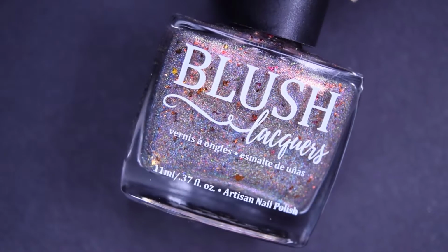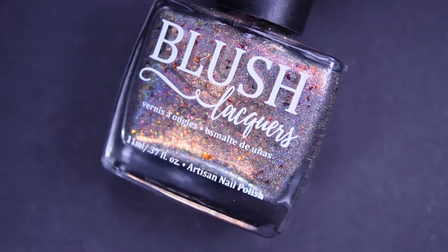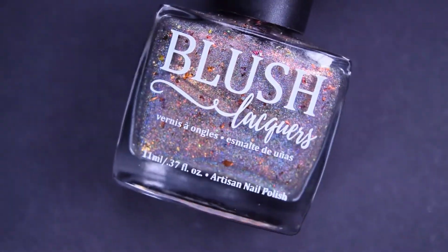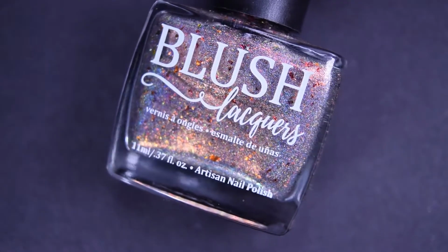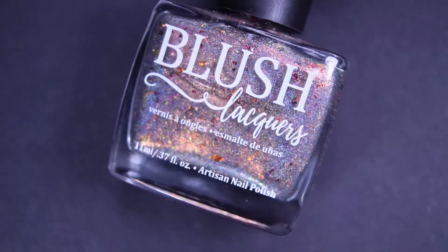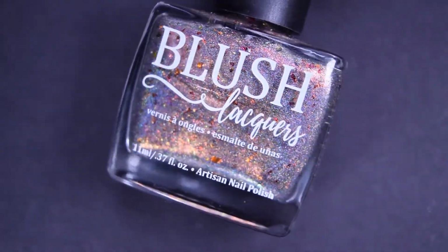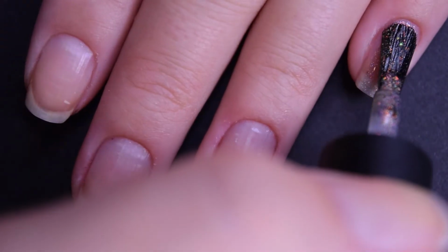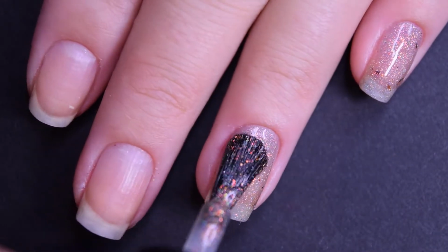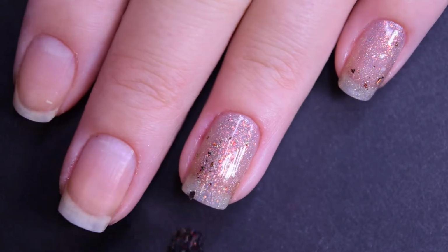And the last one is called Frosted Foliage, and this is described as a black/gray jelly base with a strong red to orange to gold to green shifting shimmer, as well as a linear holographic effect and a red to orange to gold shifting flaky. So here's our first coat of Frosted Foliage. This one is very sheer here on this first coat, so it does need to be built up.